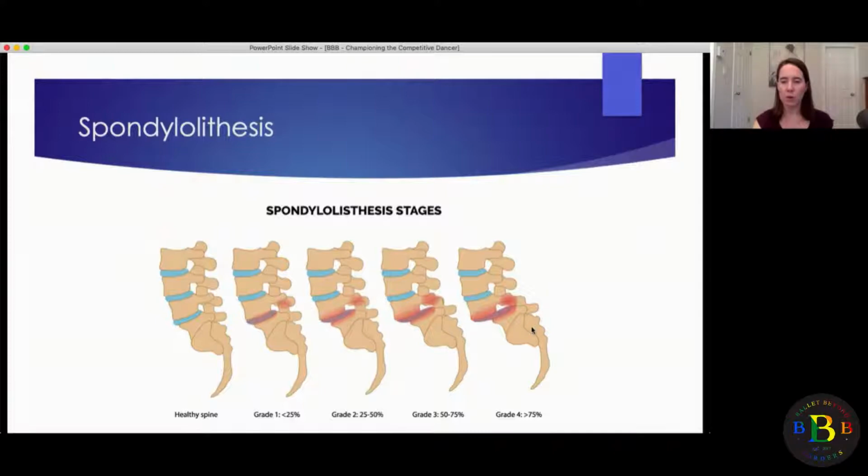If we go all the way over to the right-hand side, where they're looking at about 75% slippage, what can actually happen is you end up with a fracture that occurs at this joint or at this bony process in the back. And if we get to the point where this is fractured all the way through, this becomes a much harder injury to manage. This injury is much easier to manage at this stage here, where there isn't necessarily a bony defect happening at this point. There's just this mild anterior or forward slippage, and this is easier to control.